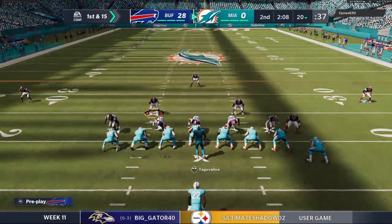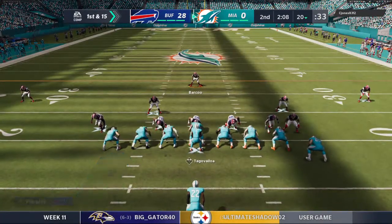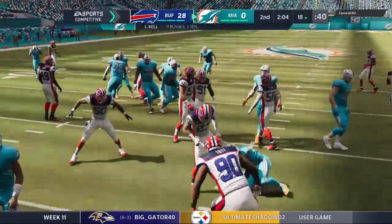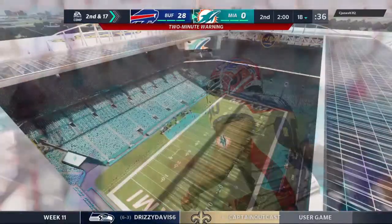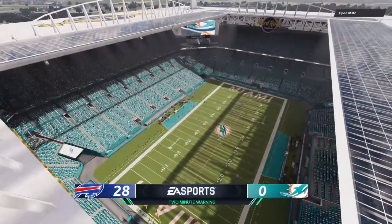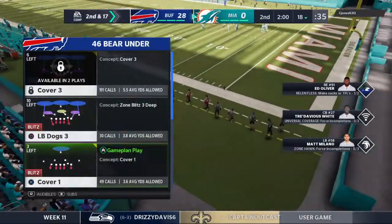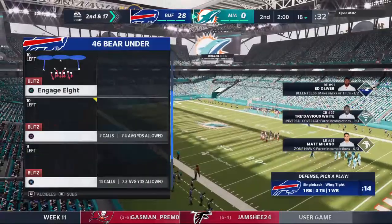A false start backs them up 5. 1st and 15. After the penalty, it's Bell. And he still has yet to get on track in this first half as they're going to stop him behind the line. A loss of 2 there. 2nd down. 2 minutes remaining in this first half of football. At the 18-yard line. Absolutely nowhere.